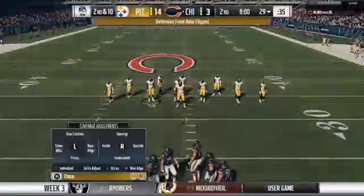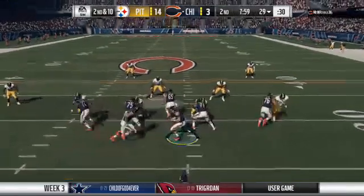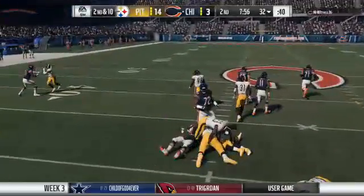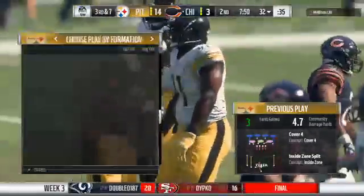So second and 10 here. Here we go. They run with Howard. And he'll slip his way up across the 30 to the 32. Call it about a gain of 3, and they'll be looking at a 3rd and 7 coming up.